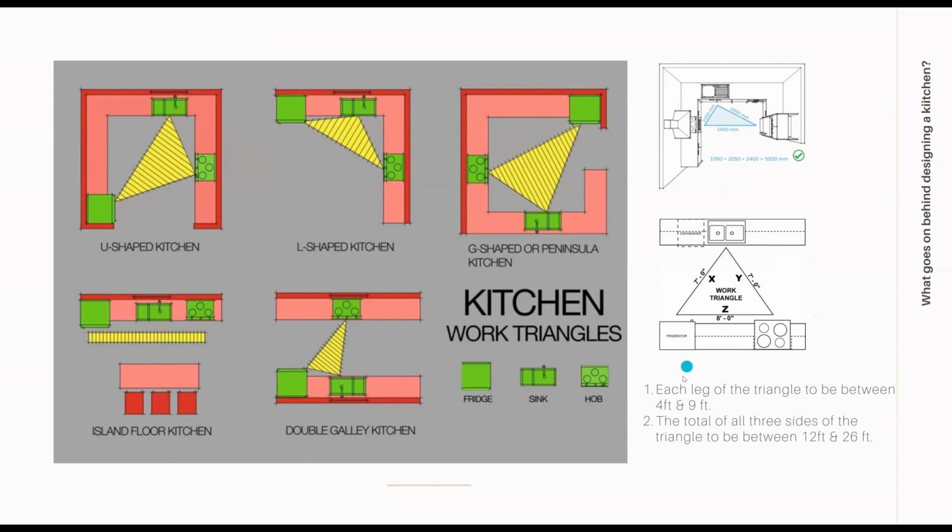These are the two parameters in the work triangle, and they can be applied to all the shapes, whatever different layouts of kitchen we had. You could see how it connects on the U-shaped kitchen. The positions can vary. It is not a definite position that the sink should always be on top and the hob should always be on the right. The positions can vary, but the distance and the sum are what matter, right?